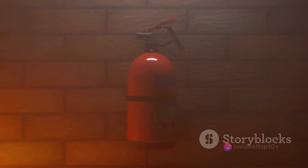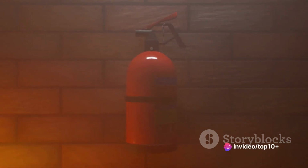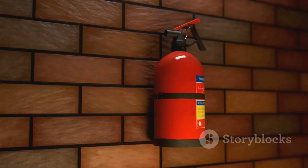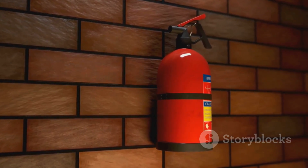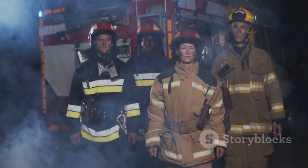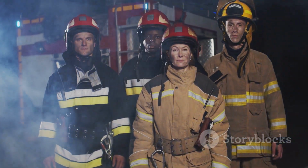In conclusion, fire sensors comprising smoke and heat detectors are vital tools in our fight against fire. They are our silent guardians, always on the lookout for the first signs of danger. The knowledge of their operation not only piques our curiosity but also equips us for better fire safety management. Remember, understanding how fire sensors work is not just interesting, it's essential for our safety.